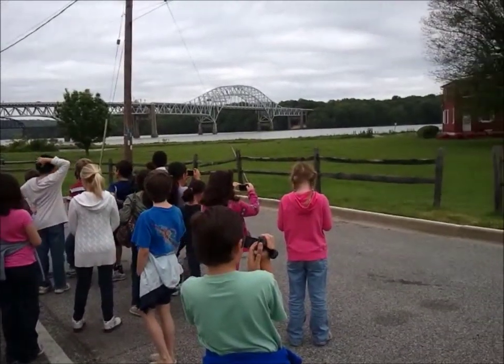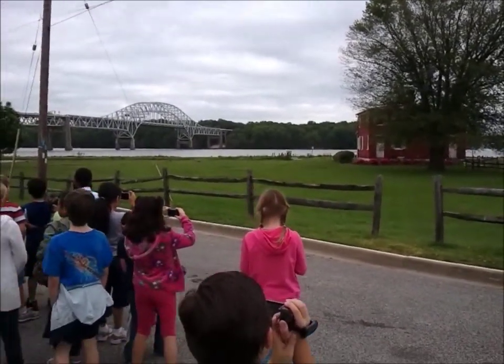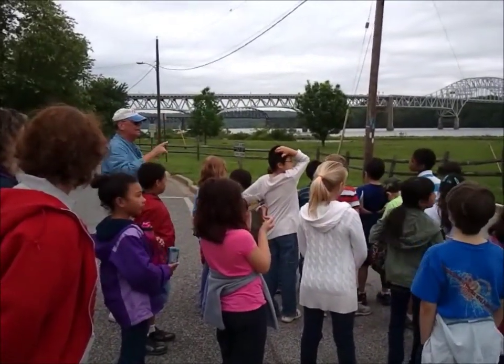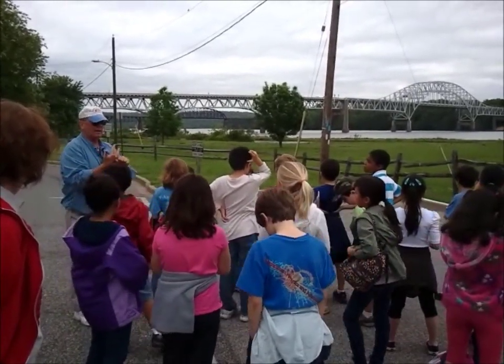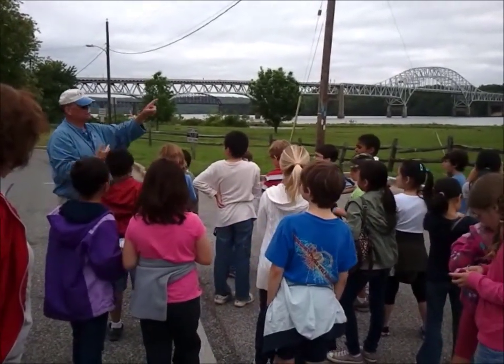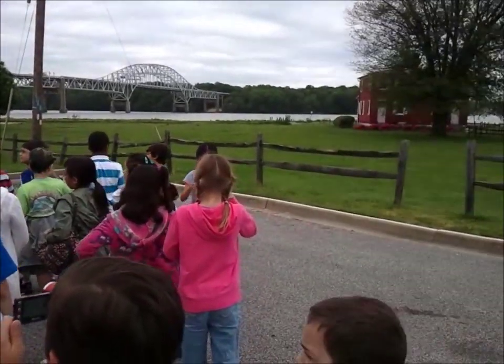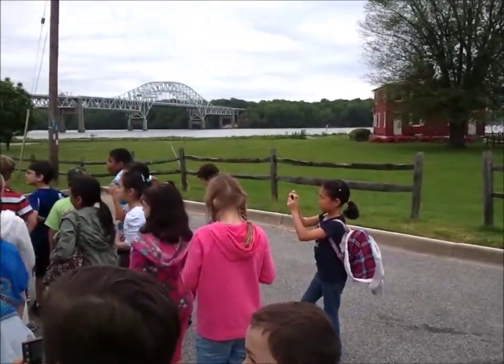The river is the Susquehanna River. It's 440 miles. It goes up into New York State, comes into the Chesapeake Bay, down here at Havre de Grace. The reason that river is really important is that three rivers form the Chesapeake Bay: the Susquehanna, a small river called the Northeast, and a little bit bigger river called the Elk River. And they form the Chesapeake Bay that goes way down through Virginia by North Carolina.